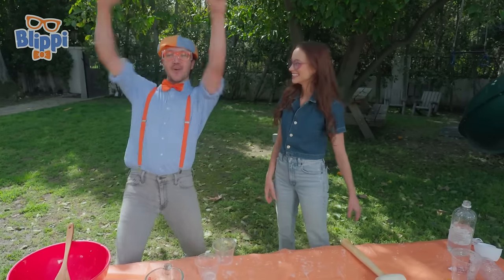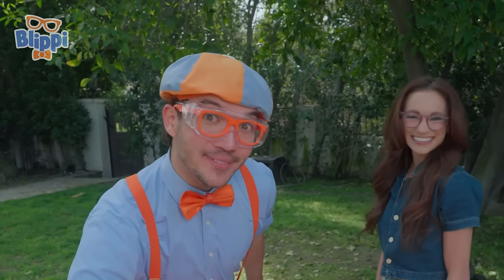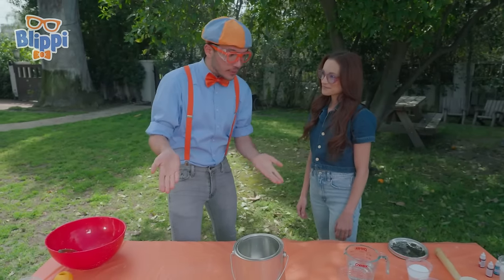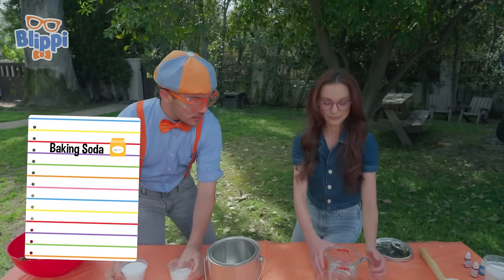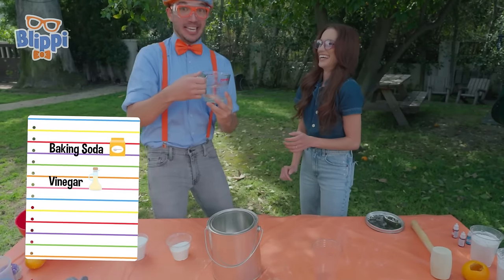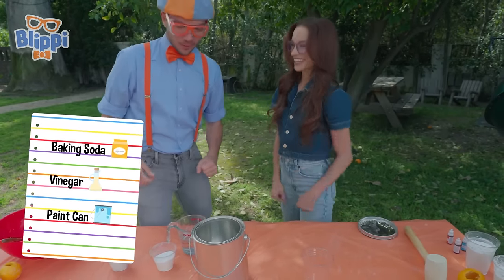Let's go. Woo! Blippi, are you ready? I'm ready. Are you ready too? Yeah, awesome. Okay, well, what do we need to do the experiment? We are going to need baking soda. Oh, okay. Some baking soda. And? Some vinegar. Whoa. Ooh. That's kind of smelly. Whoa, and a paint can? And a paint can, that's right.